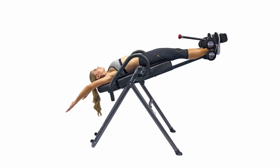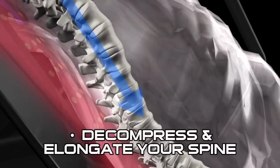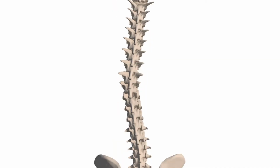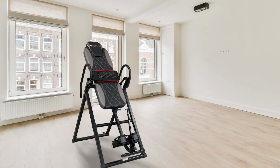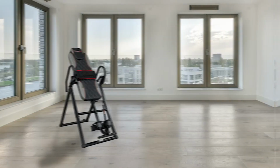Start inverting today to help relieve back pressure, elongate the spine, reverse the negative effects of gravity, improve posture, increase blood circulation, relieve muscle aches, relieve stress, all in the comfort of your home, apartment, or office.